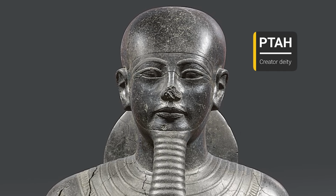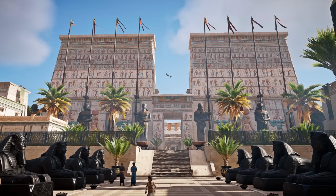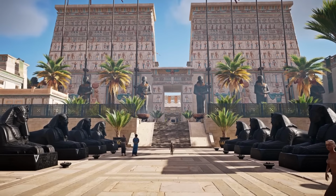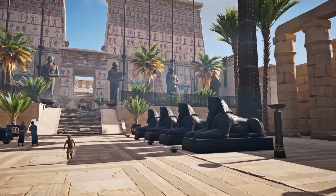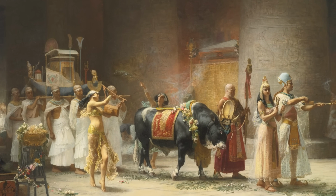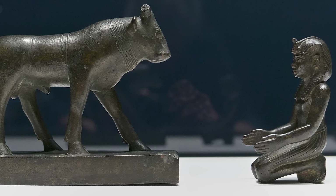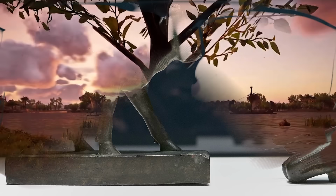Memphis, the new capital, was dedicated to their own god, Ptah. Tradition says King Menes built the Temple of Ptah at White Walls, or Memphis, establishing Ptah's cult as patron of craftsmen and architects from Egypt's outset. We also see evidence of the Apis bull cult at Memphis by the early dynastic era. An inscription from King Den's time may refer to the burial of an Apis bull.